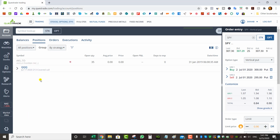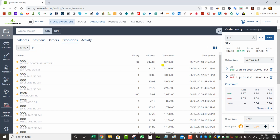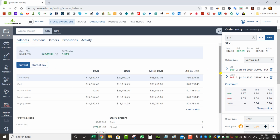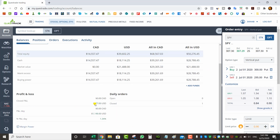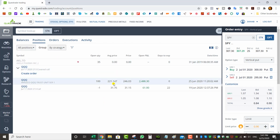In my TFSA, if you remember, I used to have 34 shares of the Qs. I closed it today. I sold it for $244, so made a profit of about $700, if you look at balances and closed P&L. Yeah, so made a profit of 777 USD. But I still have 100 shares of the Qs at an average price of 221. And right now the Qs is at 246.